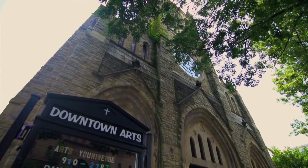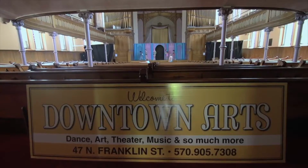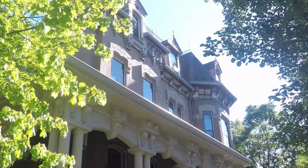The former First United Methodist Church is now home to Downtown Arts, where local artists and art clubs convene inside this French Gothic and Romanesque style structure.